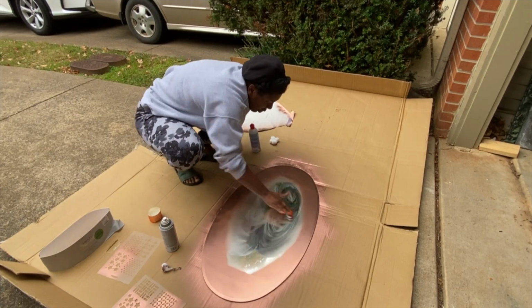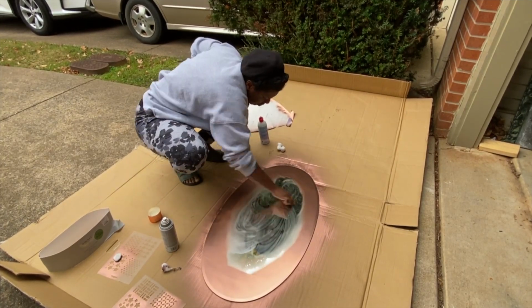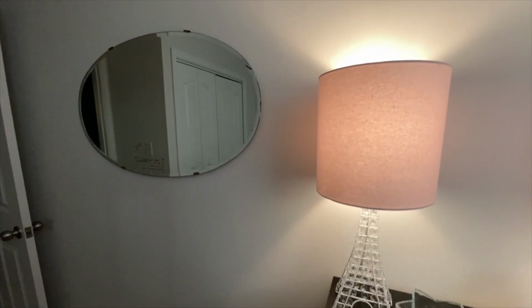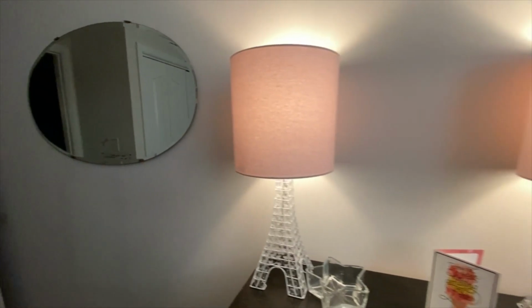And so what we ended up doing is just kind of scraping it all off and just leaving a plain mirror. And you know what? I think it works. I was able to spray paint the hardware, and I think that really gives a nice rose gold feel. Mm-hmm. But that's just one of the things about DIY projects. Yeah. The reality is sometimes it doesn't work out.